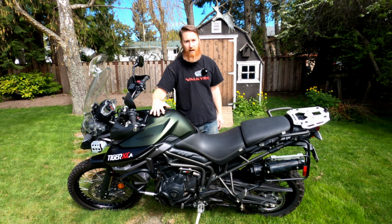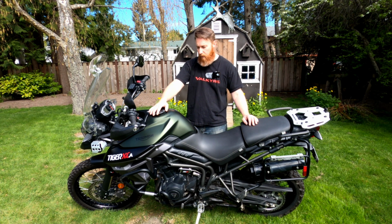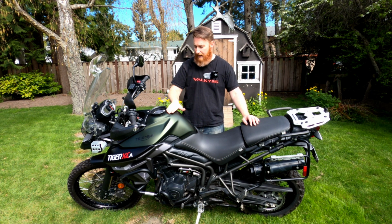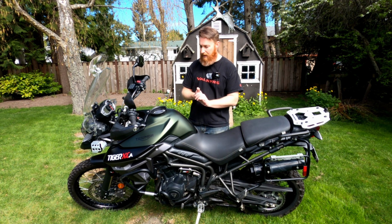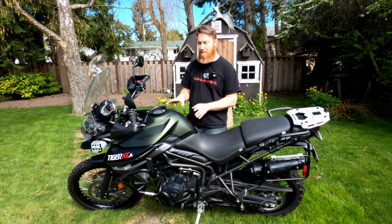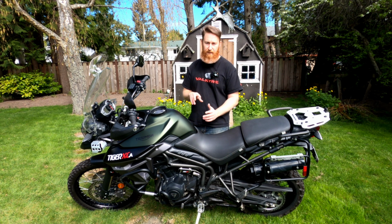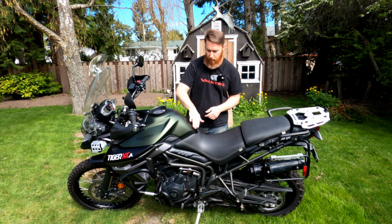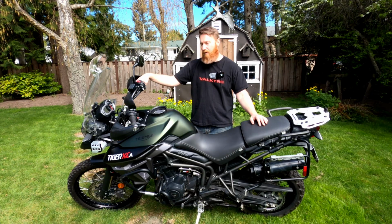I put a tank lock bag on here because if you put a tank bag on this matte paint, it scuffs it up and you really can't fix it. And so that's really one of the drawbacks to matte paint like this, it's really hard to fix if it gets scuffed. I have a few little scratches and scuffs in it, and that's just the way it is with matte paint.